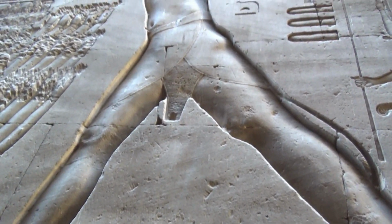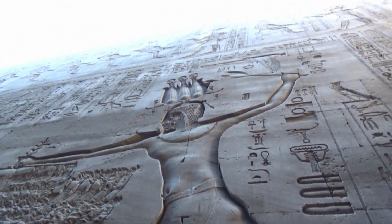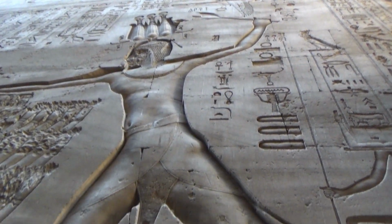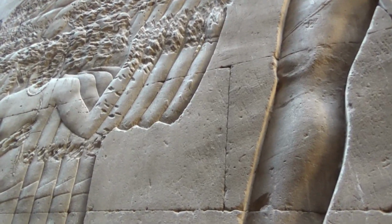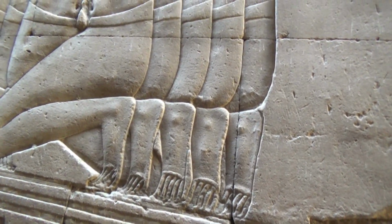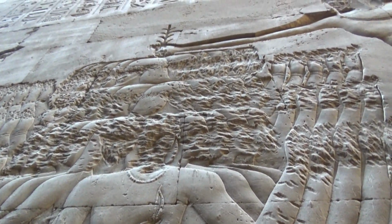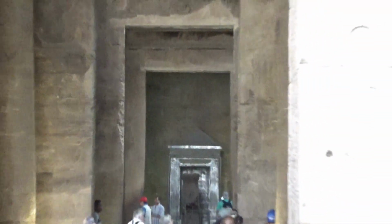Here's another image similar to the one I've shown you before, where a guy has his arms spread out, a big headdress, and whatever this is. Oh, here's one that's interesting. Several repeating images, like several guys back to back, with heads chopped off.